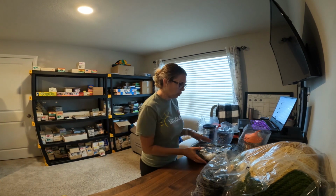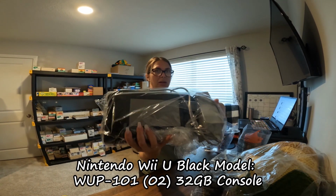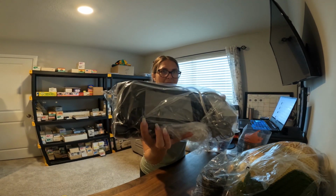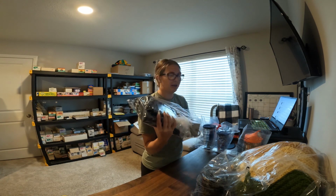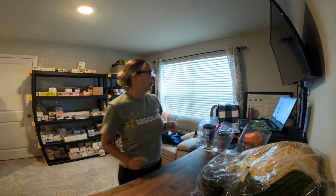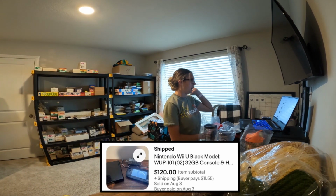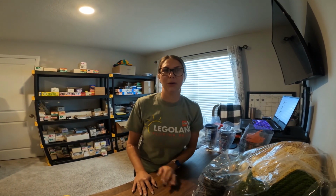The next thing that sold is this Wii U system. It's got the handheld and the console and a power supply. That's it, just those 3 pieces. And that sold for $120 plus shipping. So that's pretty good. That made this little bundle worth it.